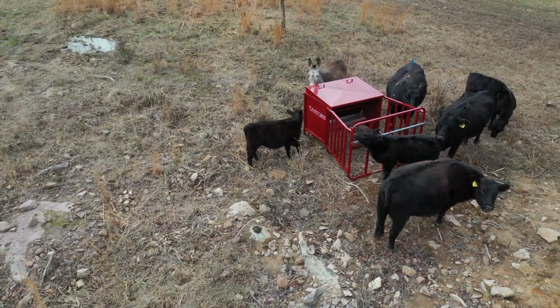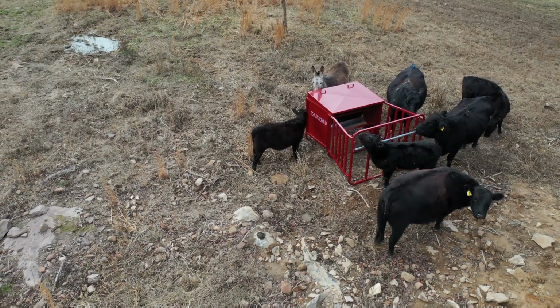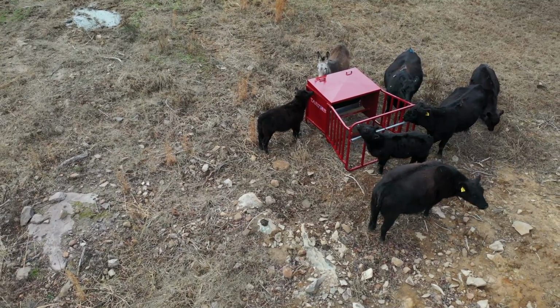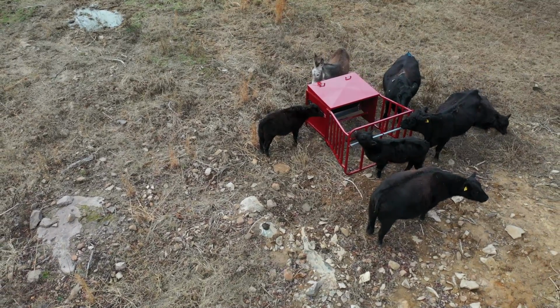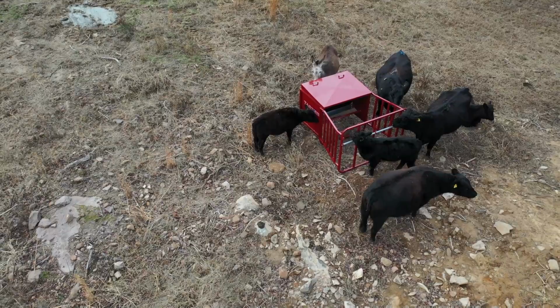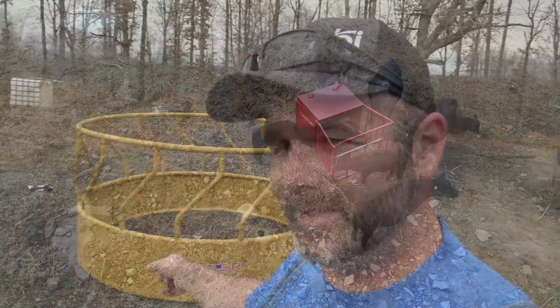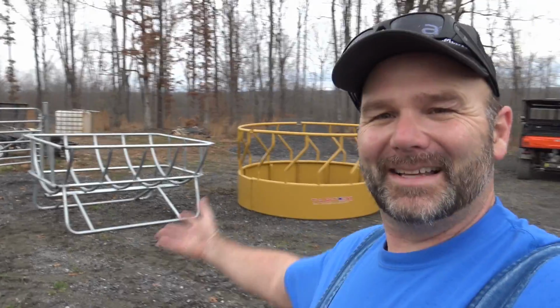The calves, as you can see from the drone footage, well, they kind of got used to the creep feeder. Everybody's trying to figure out how to get in there. I think I'm going to go raise the bar on the creep feeder, that way the bigger calves can get in. But this will be super duper handy, so we're not wasting our hay and the donkey can't get in that and pee on it. It's important. Very important. Well, folks, I hope you got your livestock feeder education for the day.